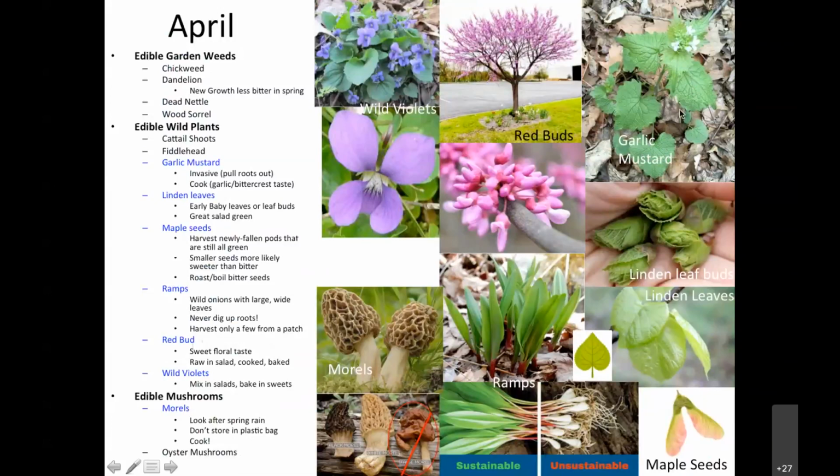You'll see a lot of these even right when you're walking into Rock Creek, usually a bunch right at the entrances. You can eat the leaves, and a lot of people will cook them down. It has a mild garlicky taste. Some people say it has a bitter cress kind of taste to it.